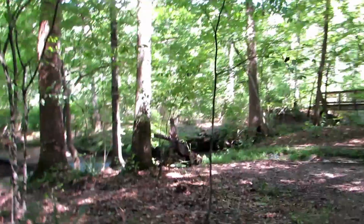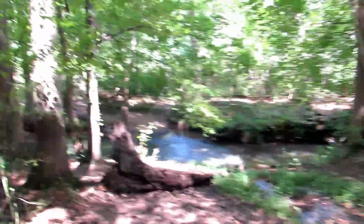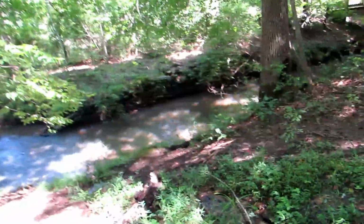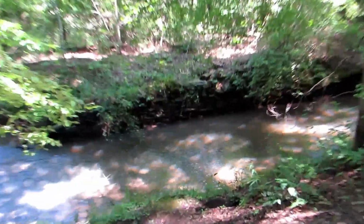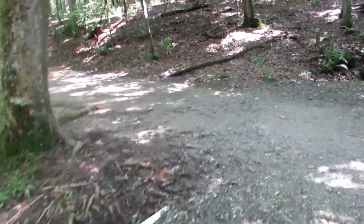Of course, as you can see over time, the rock work has eroded out, but as you can clearly see here, some remains. And there's a little spring right here, another spring coming down the hill. Actually out of the hill right there. That's literally where the spring comes out, but I'm going to take a little detour.